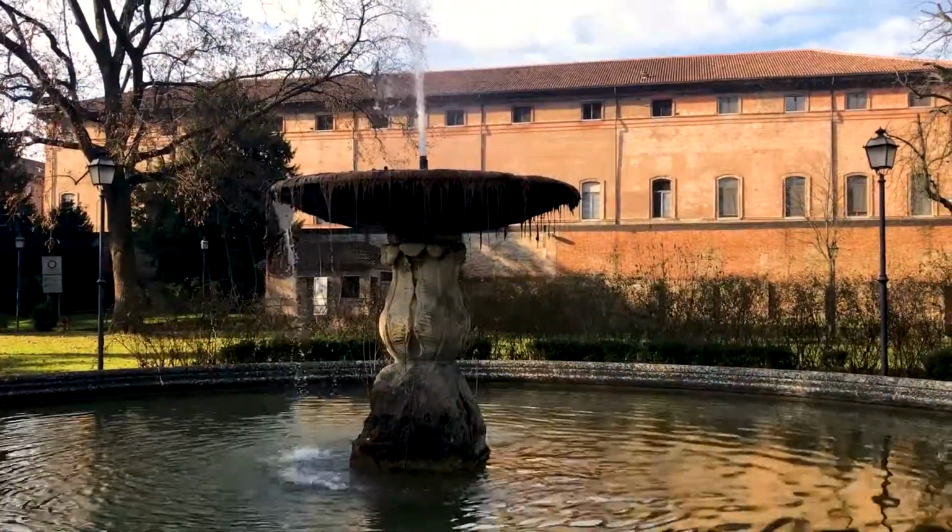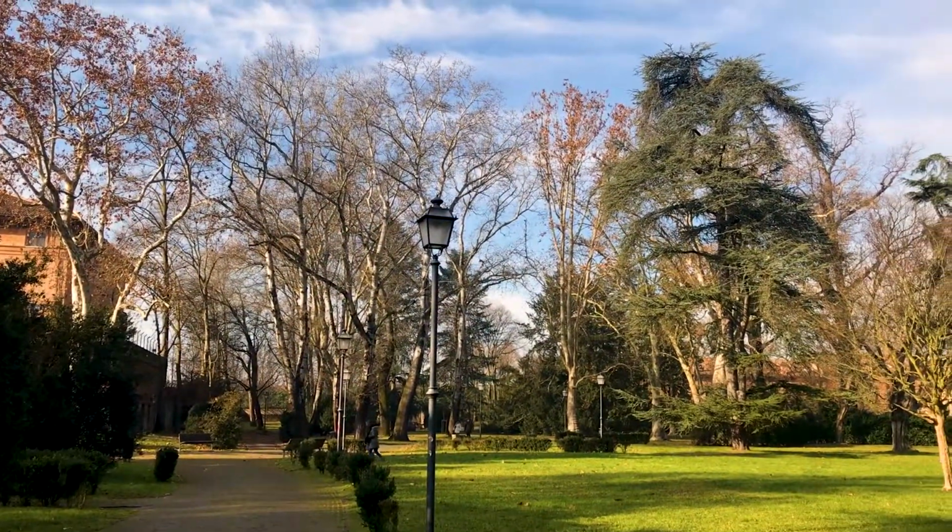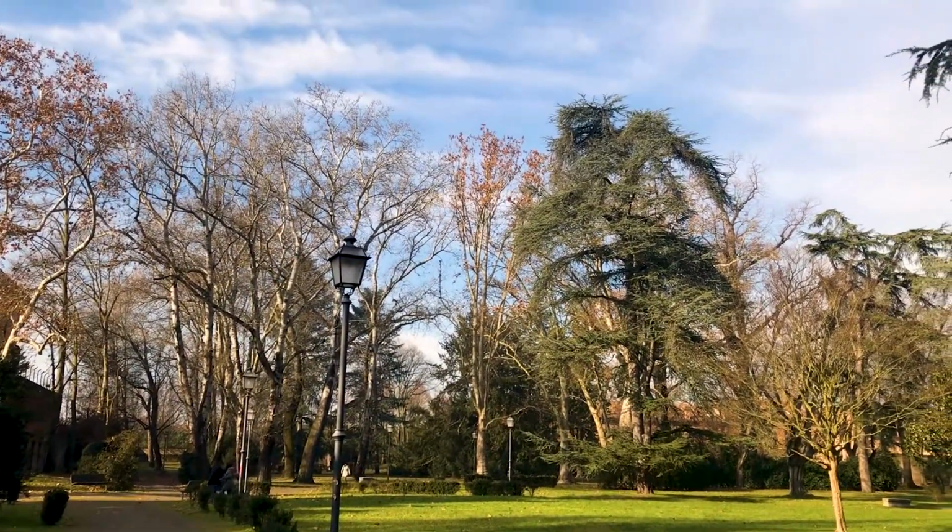Now, of course, no Renaissance expansion to a town would be complete without manicured gardens. And of course, there's a beautiful one here in Ferrara where I'm standing now. We've got a beautiful water feature, some manicured lawns and some lovely trees as well. So it's a really nice place to be, as is the entire town, I think. It's a really fascinating mix of old and even older. So yeah, highly recommend it for a visit.